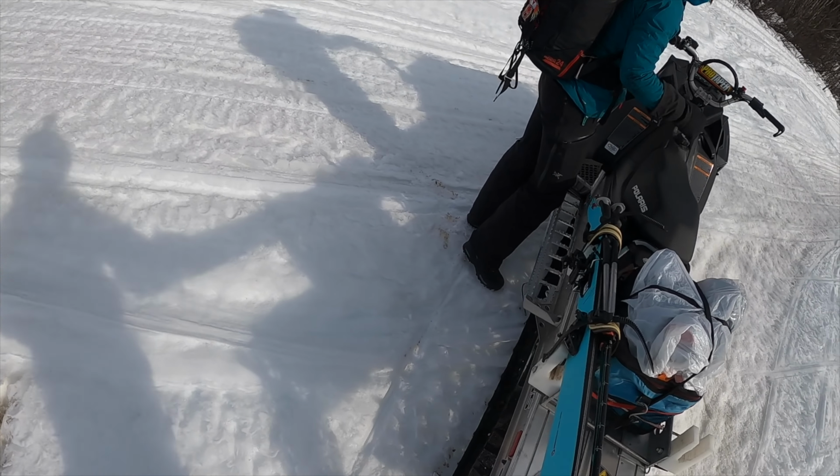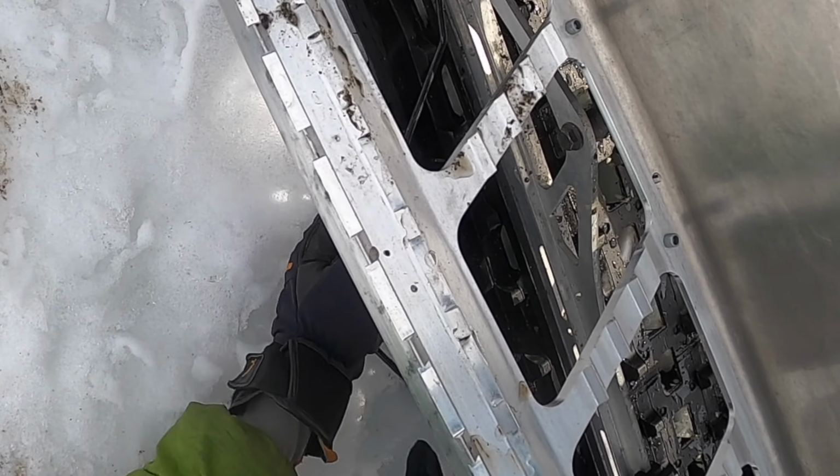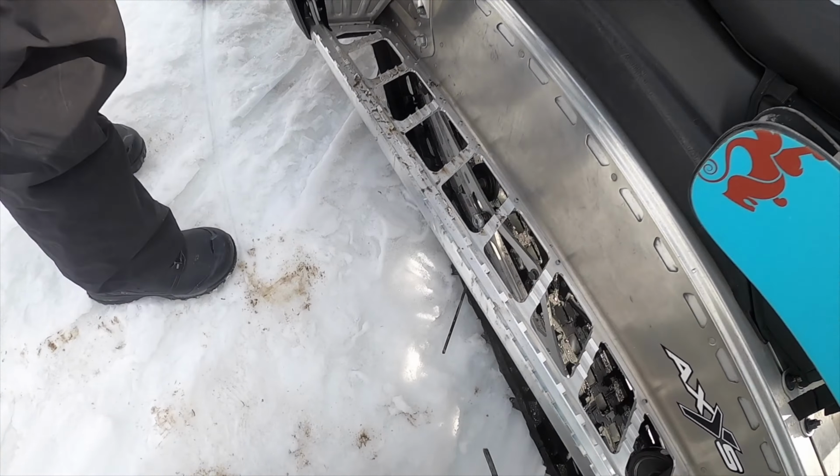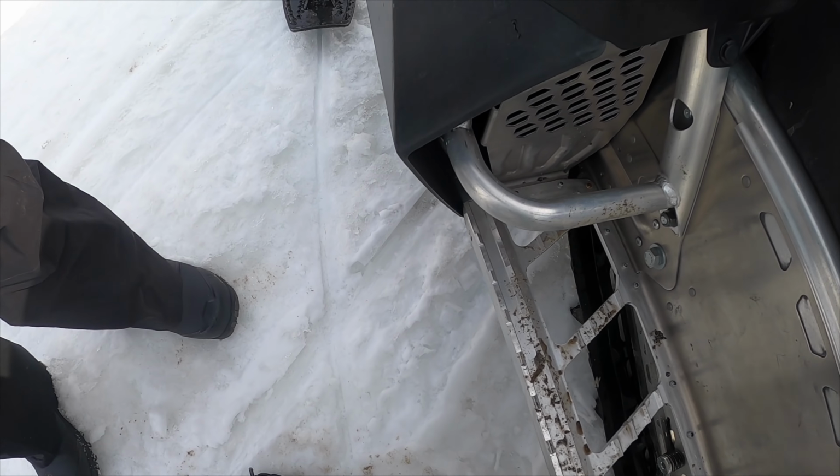That one's all bent. Let's see if we can fix it just a little bit. How do you back up on this again? Is it this button? No. How did that just happen? Oh my god. How did that just happen?